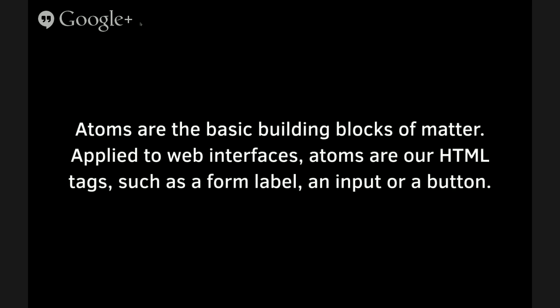So just to outline some of this, atoms are the basic building blocks of matter. Applied to web interfaces, atoms are our HTML tags such as forms, labels, input buttons, individual lines of text, all of these very basic premises that all pages are built of and have hundreds of, and we tend to overlook them at the most granular level.